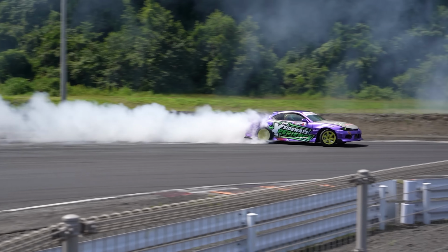Nice. On the track and just do a couple laps in the Z and see how it feels going reverse with that thing.